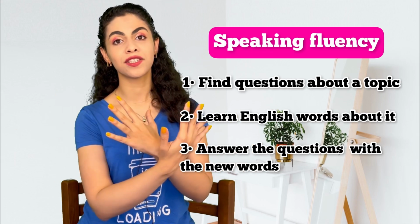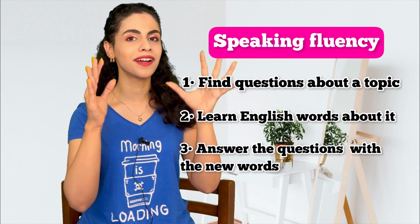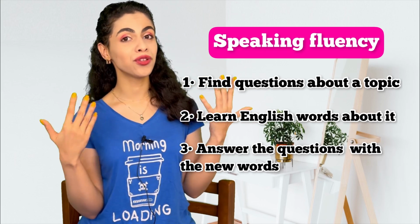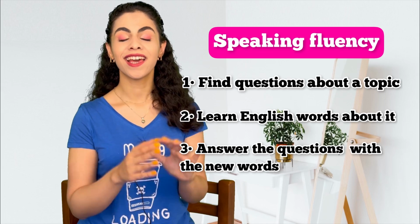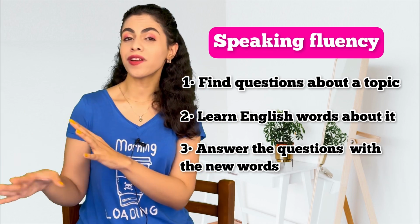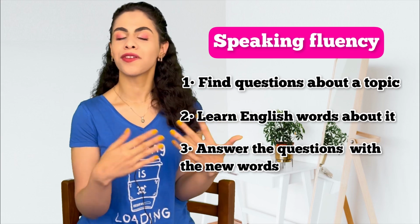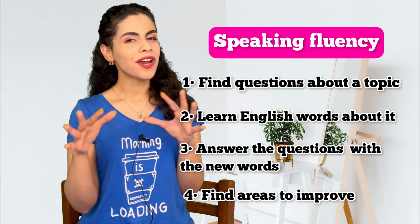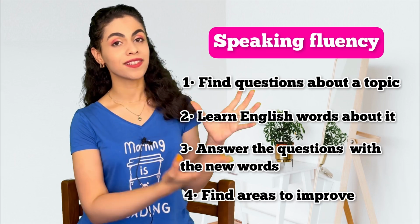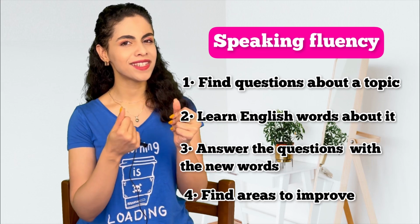You can use these words as much as you want until you can remember and learn that word, so you know how to use those words in a context. It is a great idea to find different topics, learn some words and expressions about them, and start talking about that topic for yourself and find some areas to improve, like your pronunciation or your fluency. And also you can check if you have some mistakes so you can correct them for yourself.